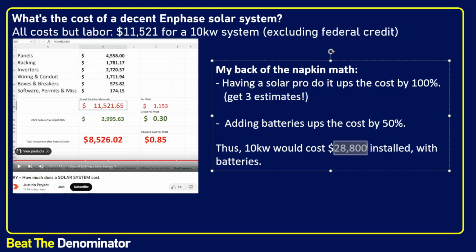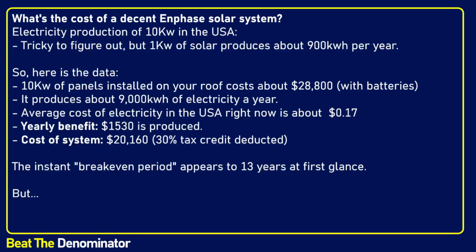And when I do the estimates, I'm right there. Because when I do an estimate for my house, I'm getting $29,000 for a 12 kilowatt hour system in my area. So I believe I'm really good on this one. $28,800 with the batteries for 10 kilowatt hour. And that's what I'm going to say it costs in the whole United States right now. Anywhere in the US, roughly that price.